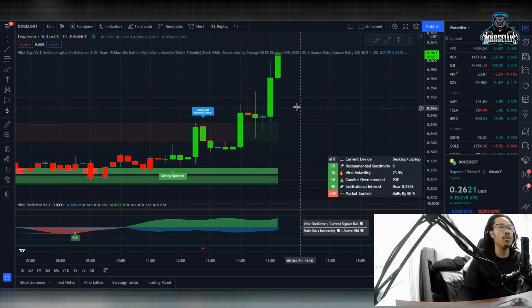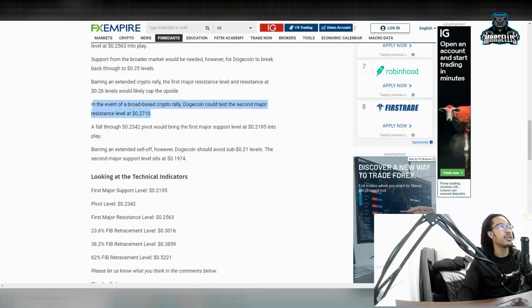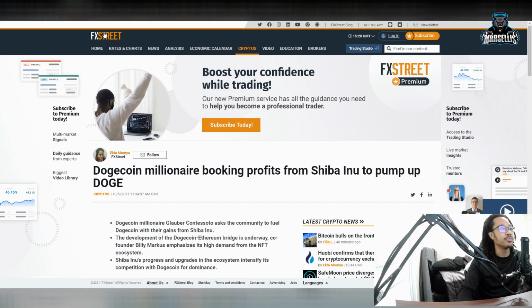If we go below 2650 after this, we would probably head more or so to 24 cents, and then eventually to 23 cents if the whole crypto market keeps going down. So anyways, this is pretty much what I got for the technical analysis here. Now, something else is formulating in the Dogecoin space.